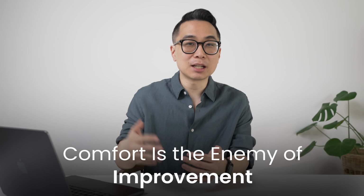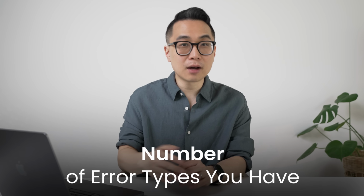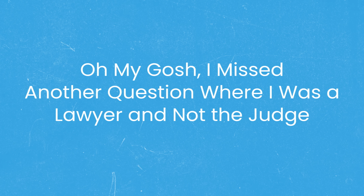However, comfort is the enemy of improvement. If the only thing that you do is start tracking the number of error types that you have, you'll find that those error types will naturally get better because of the discomfort of constantly seeing yourself say, "Oh my gosh, I missed another question where I was the lawyer and not the judge."